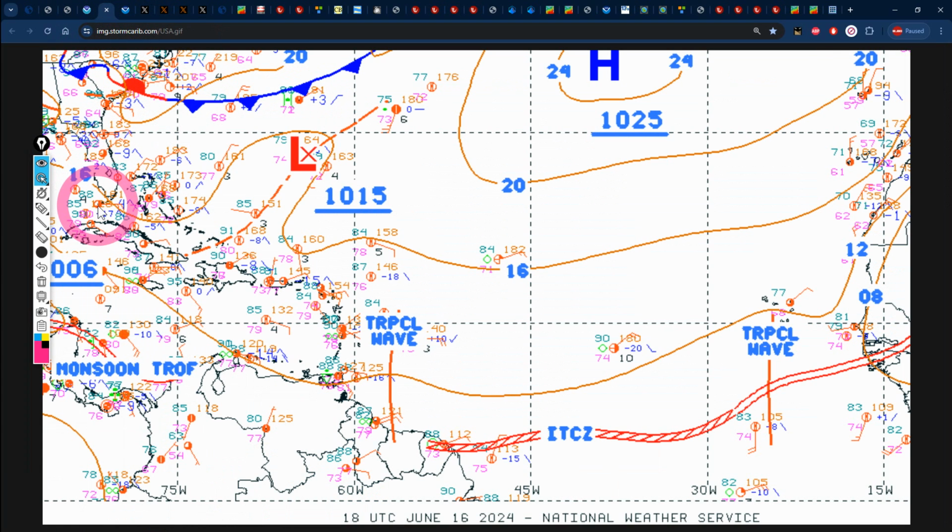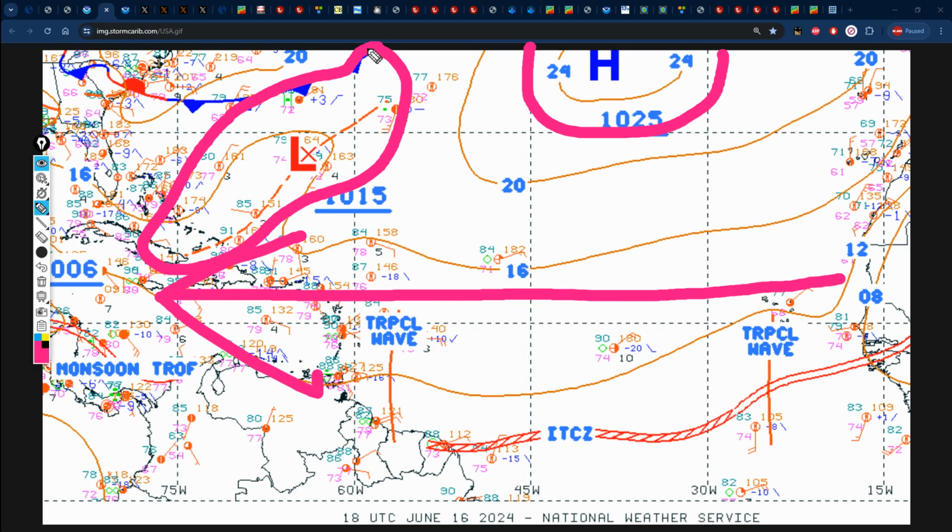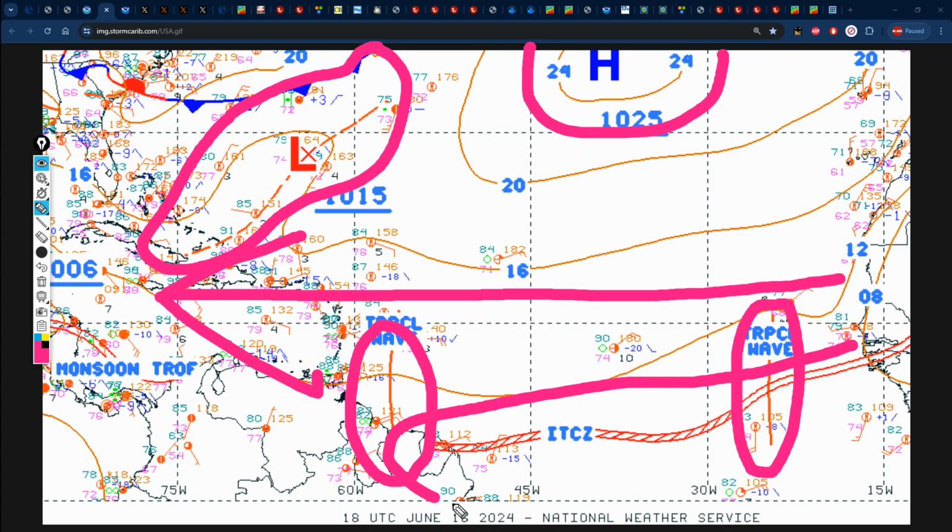Taking a look at the surface map of the Atlantic for this evening, we can see that we still have that ridge of high pressure dominating the entire Atlantic basin. That's responsible for sending the easterly trade winds across the main development region into the Caribbean. We can see that we still have that leftover trough associated with an area of low pressure attached to a frontal system right there, to the north of the Greater Antilles. You can see another tropical wave right here to the east of the Windward Islands, and another tropical wave right here off the west coast of Africa, all of which are still attached to the intertropical convergent zone.